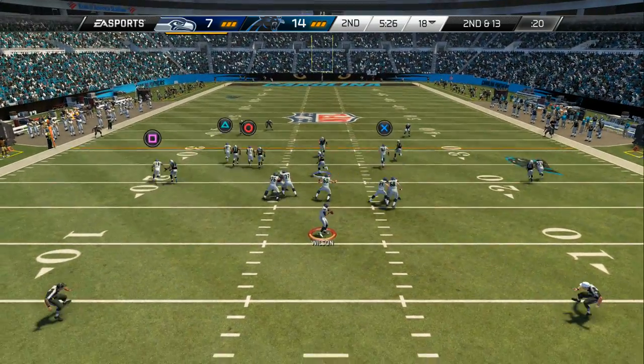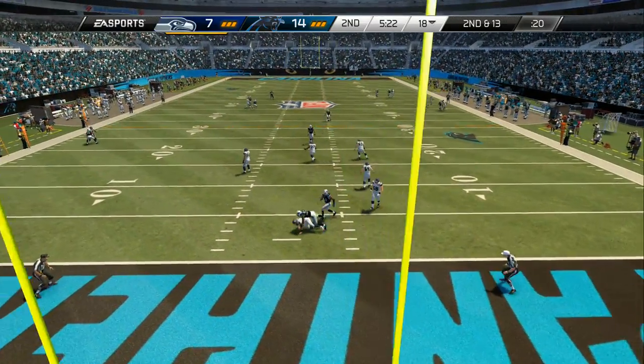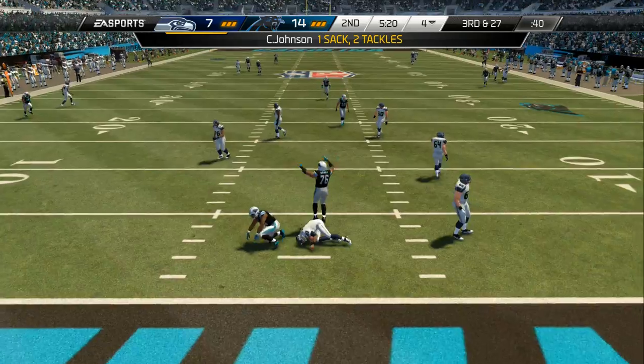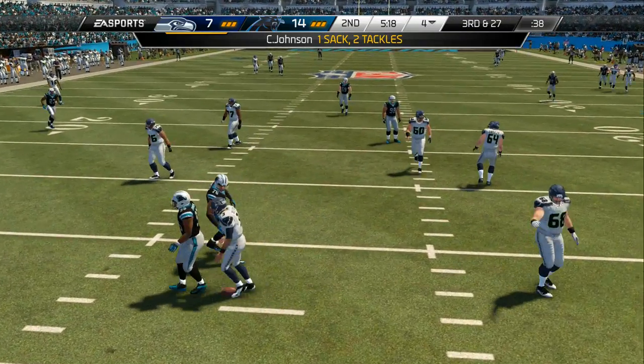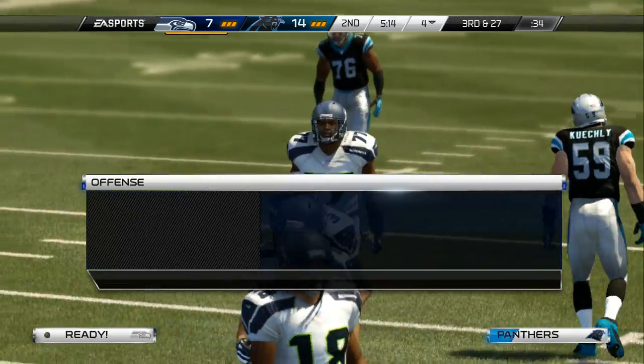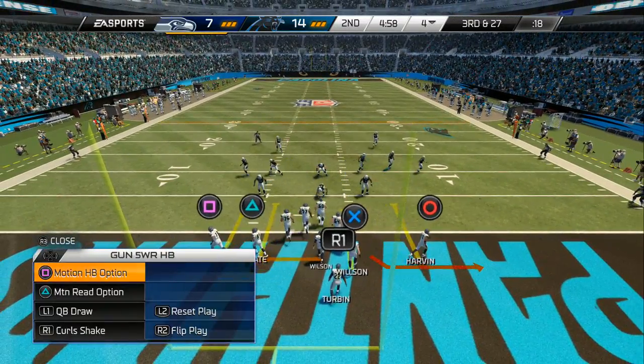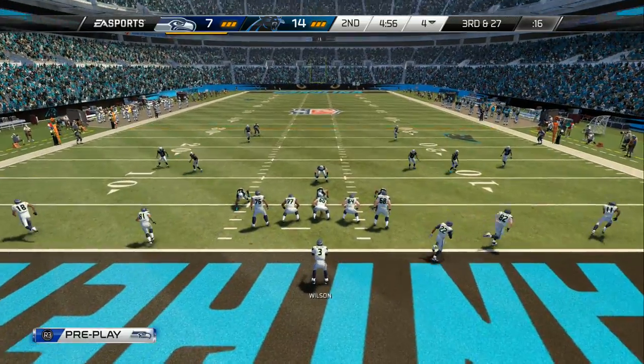Wilson from the shotgun. In trouble now. Charles Johnson gets to him for the sack. Well, if your offensive line's not good enough just to stop the pass rush, then you've got to help them out. How do you do that? You keep the tight end in, let him be an extra blocker, and you tell your running backs to help out too, blocking some of these defensive linemen.